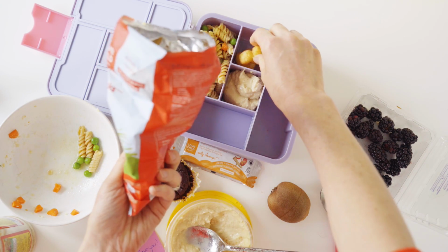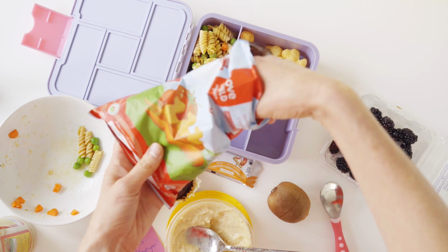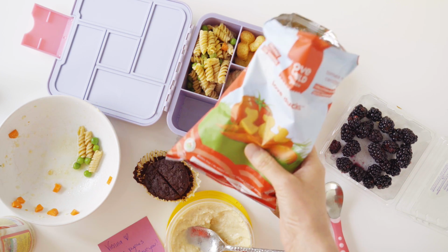These are tomato and carrot. They're all organic, non-GMO, gluten-free, nut-free, so they're totally safe for school. And they have no added salts at all.